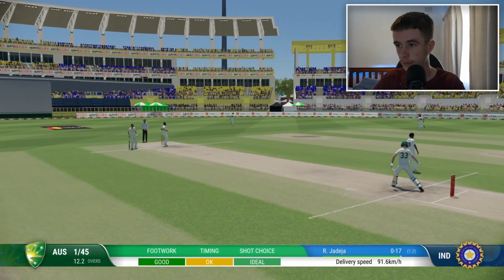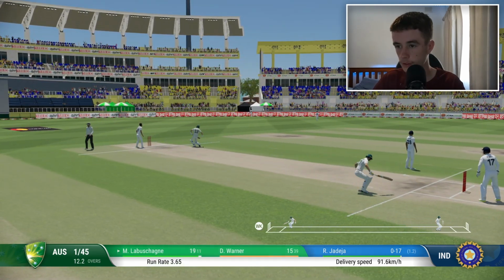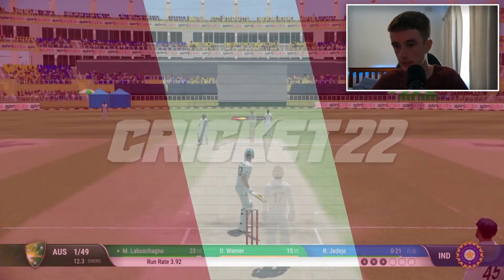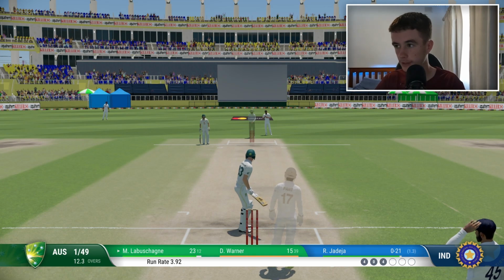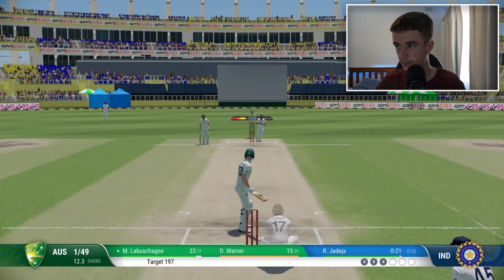Yeah, I've chipped that up in the air. That's good placement, though. That's exactly what I wanted. That will go for another four. Another four. Easy, easy stuff here. Love facing the spinners here, although in real life, I would have absolutely hated it.